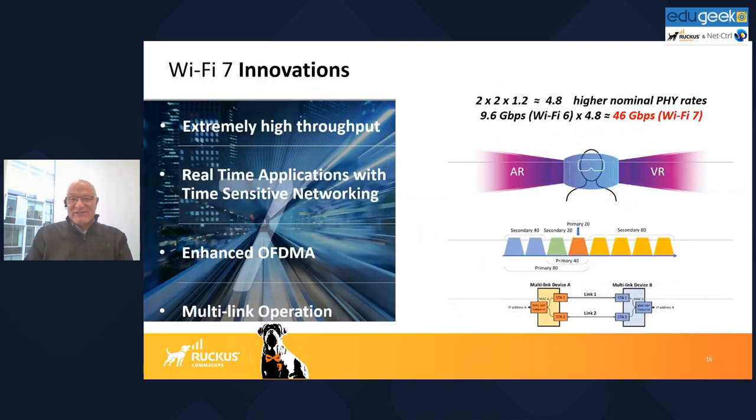Okay, in terms of innovation, what does Wi-Fi 7 bring you over and above Wi-Fi 6 and Wi-Fi 6E? As I mentioned up front, it does bring us some raw speed and connectivity, which is going to be interesting in terms of driving other things like wired connectivity of access points. But what you really are looking at is a lot of efficiency for real-time applications, with time sensitive networking, enhancing the OFDM capability, and even things like multi-link operation. We'll talk through some of those things briefly now.